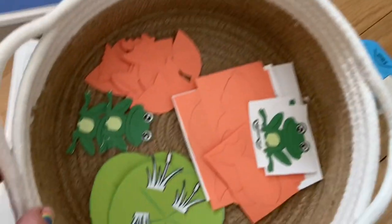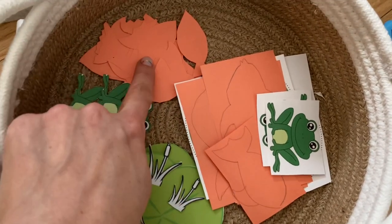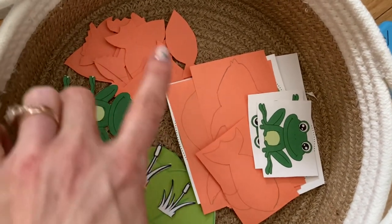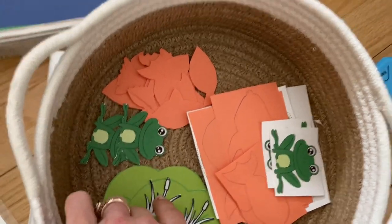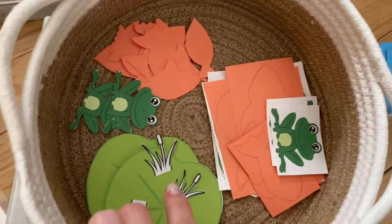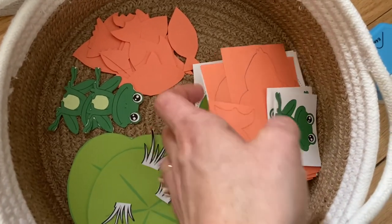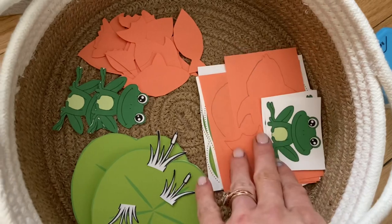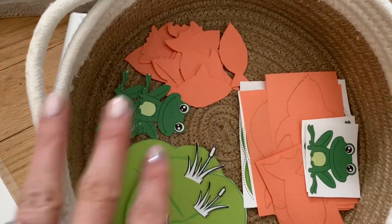And then in here, I have lily pads, frogs, fish and these little cattails, and I pre-cut them for them so that it's not a frustrating activity. But for everything other than the cattails, because they'll be hard to cut, I also left some in case they want to be able to cut them. They have that option too. And so they'll create their own little pond scene. They can color and add more detail, but this gives them a good start.